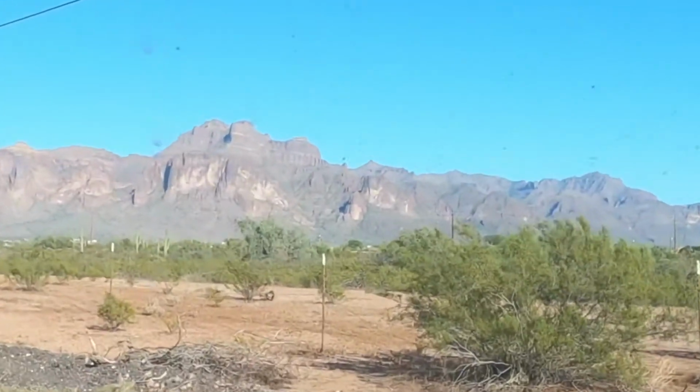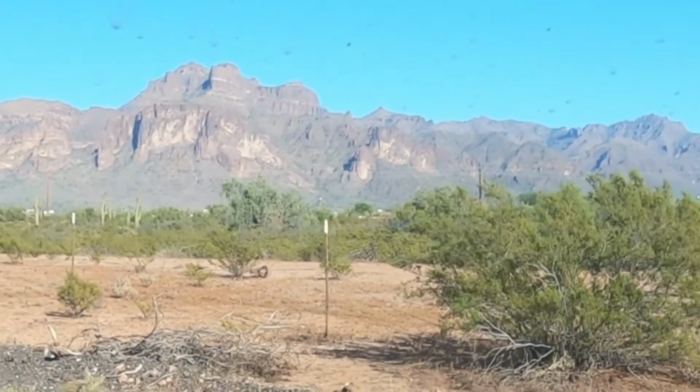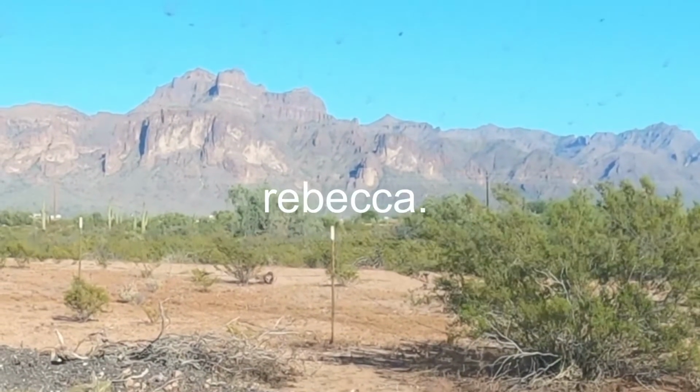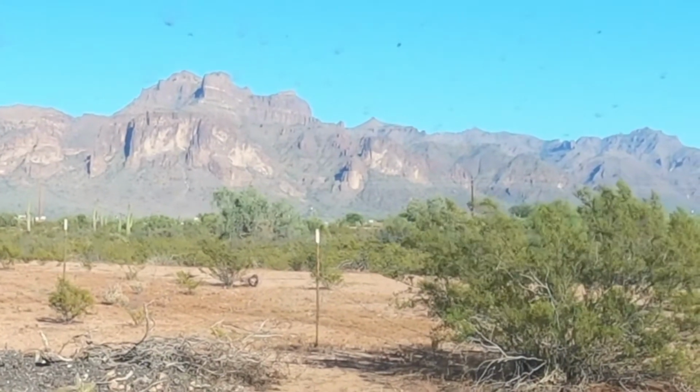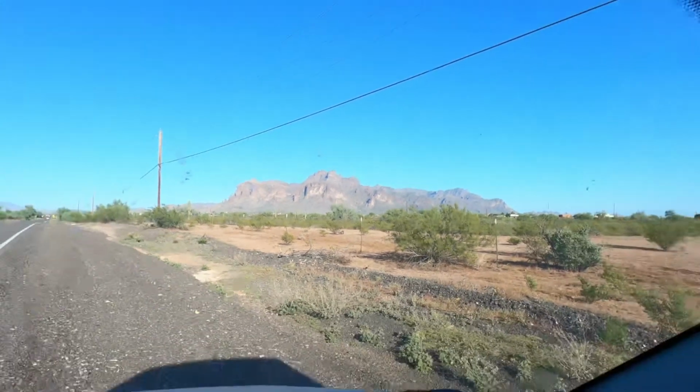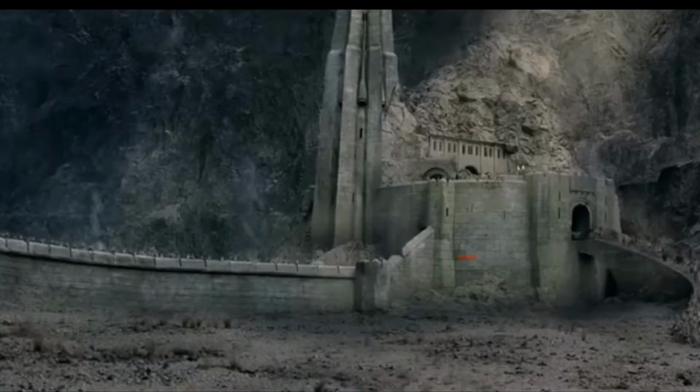I want you to look dead center. What you're seeing is an artifact of the mountain face. For one of my friends, they see that not as an edifice of the mountain, but as Helm's Deep. And if you don't know what Helm's Deep is, it's from the Lord of the Rings. It's where Aragorn and Theoden defend the castle named Helm's Deep. I'll just throw that up on the screen so you can see it. And to be honest with you, that's exactly what it looks like.